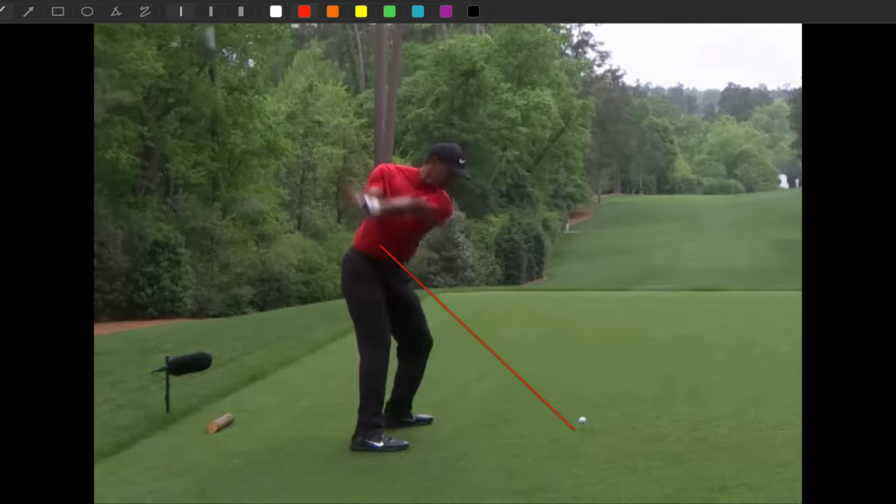Tiger's pretty much exclusively playing fades now with driver, as opposed to the younger self where he was just bombing draws everywhere. This is probably mainly due to the fact that the drivers are longer and they don't spin as much, so the draw's much harder to control with the driver. But he's definitely exclusively playing cuts.